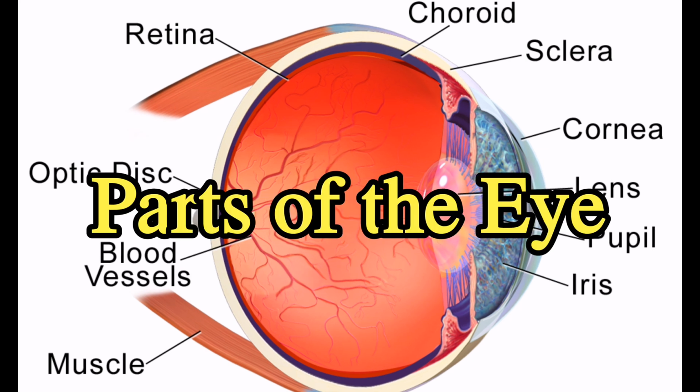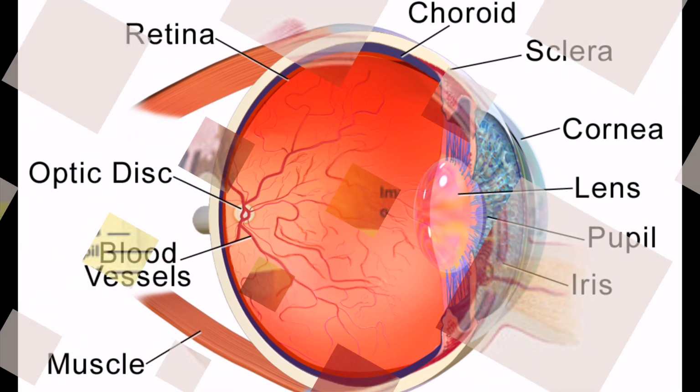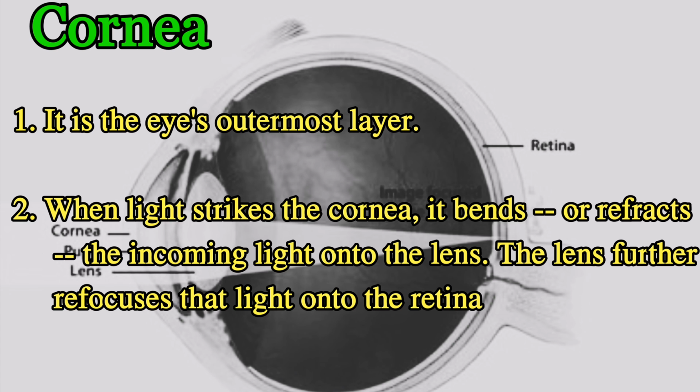Parts of the eye. Cornea. It is the eye's outermost layer. When the light strikes the cornea, it bends or refracts the incoming light onto the lens. The lens further refocuses that light onto the retina.